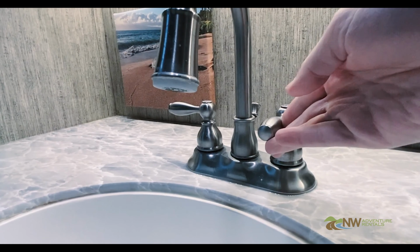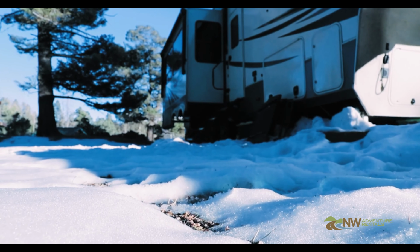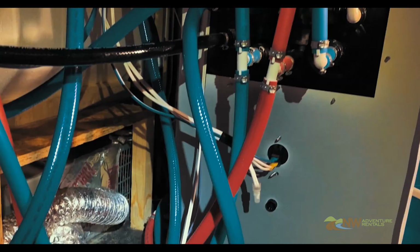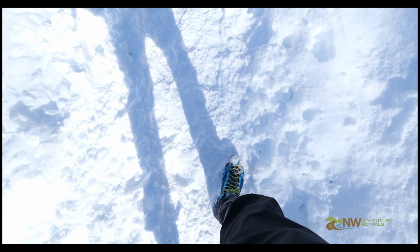One of the chief hazards of using an RV in the winter is the potential for the plumbing to freeze. If the temperatures get below freezing, you could be left with frozen and even potentially damaged water lines. There are a few steps you can take to help reduce the risk of frozen plumbing.